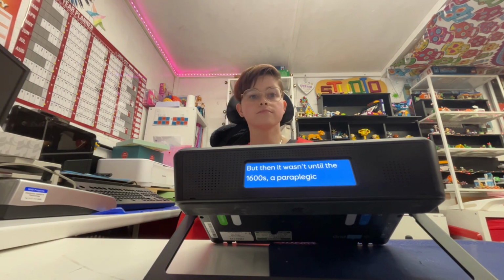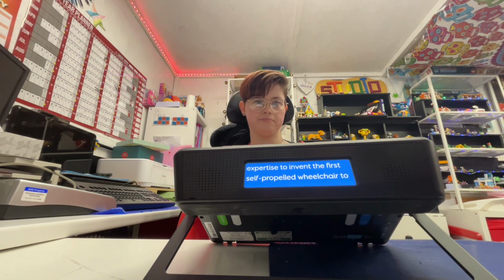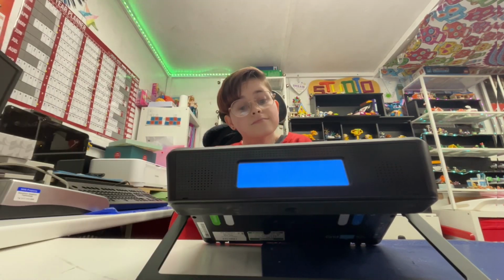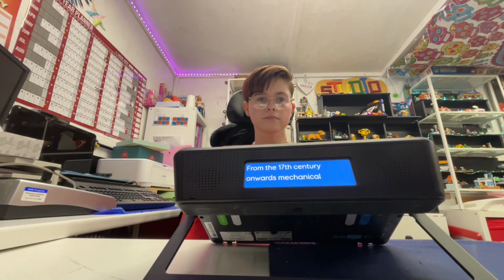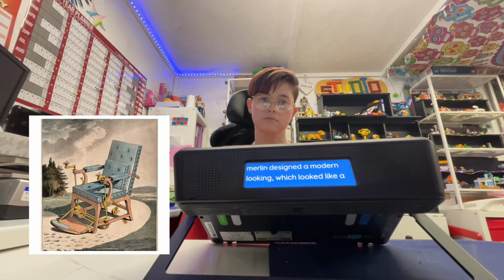But it wasn't until the 1600s that a paraplegic clockmaker called Stephen Pfaffler in Germany used his expertise to invent the first self-propelled wheelchair to help him get around, using the style of making clocks on 3 wheels. From the 17th century onwards, mechanical wheelchairs increased in use, and John Joseph Merlin designed a modern-looking one which looked like an armchair.